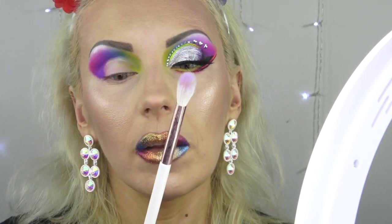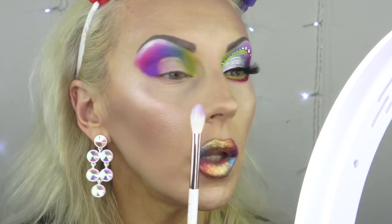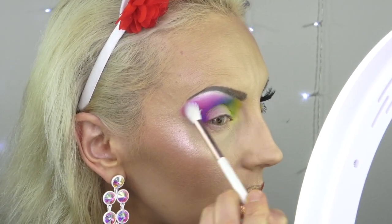So now I'm taking a big brush, and this is Luxe Crease 228, a Jessup brush. And I'm going into that pale lavender. Just a little bit, and blend it right here with the shimmer.